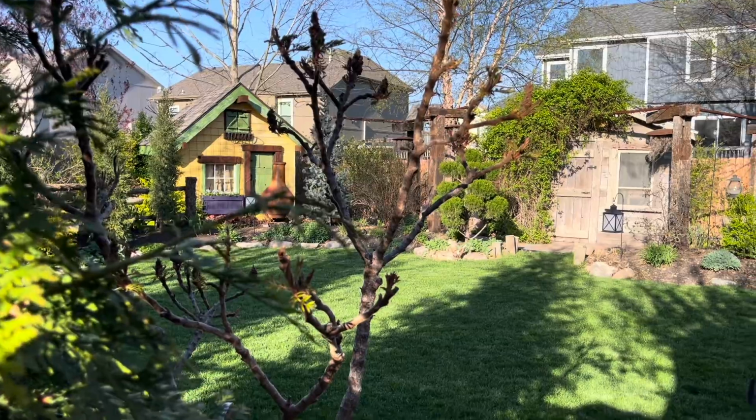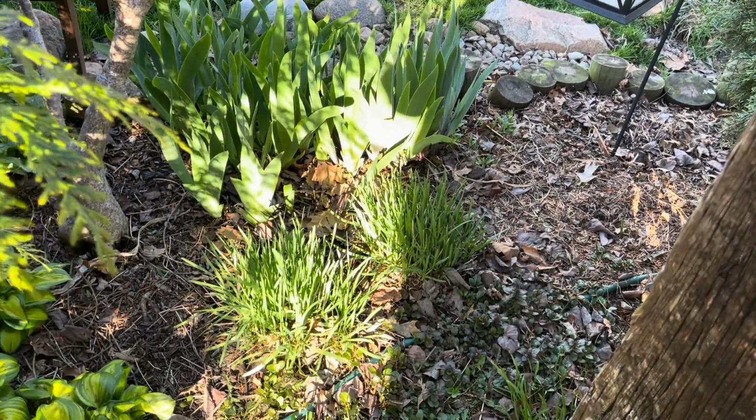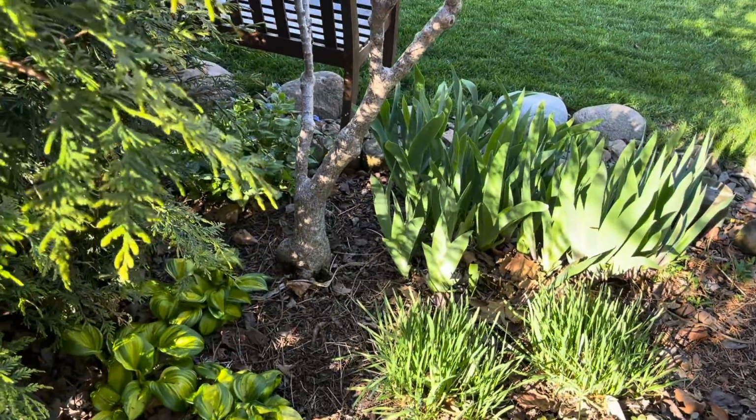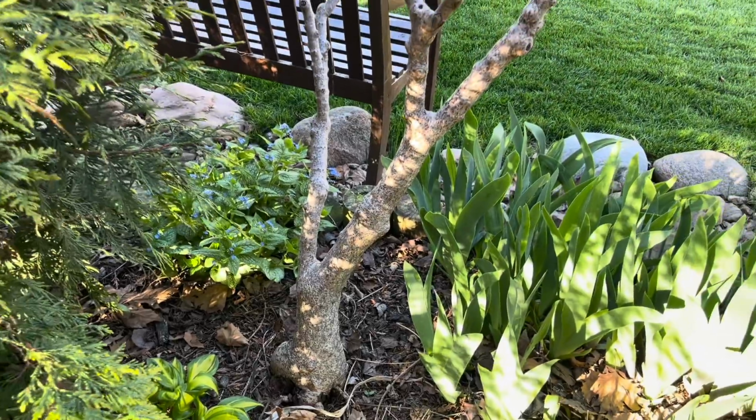So just snap it at the ground. Oh, you just snap it off. So once I snap it, throw some mulch back over it, because we haven't got to the mulch part of the garden yet. But once we mulch it up, I don't see it come from that spot anymore.